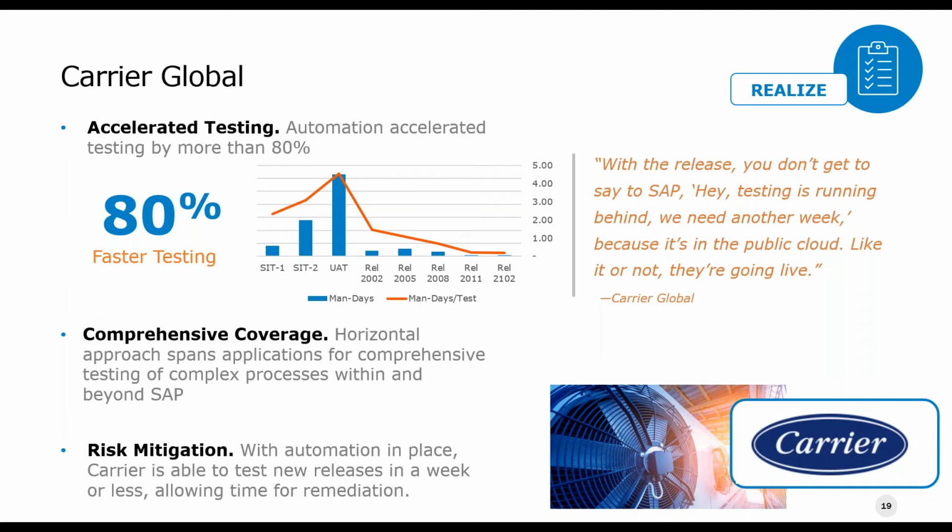And I really like the quote from our Judy Zeman, where she said that if you're thinking about going to the cloud, you really need automation because you can't tell SAP, we need an additional week. SAP is going to go live with an update, whether you're ready or not. So it really does become critical that you employ automation to be able to keep up with the frequency of updates that you'll see.